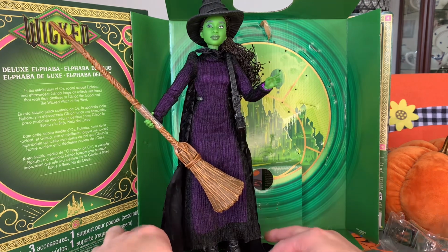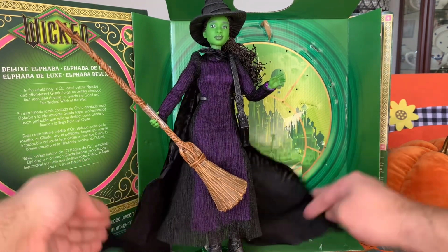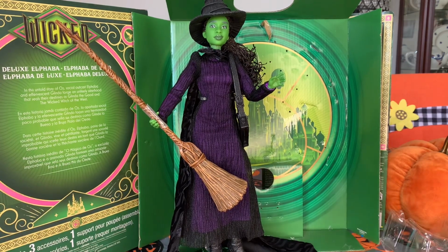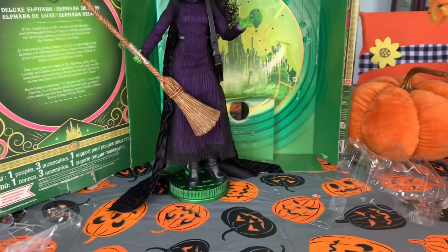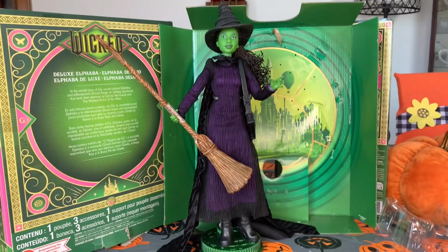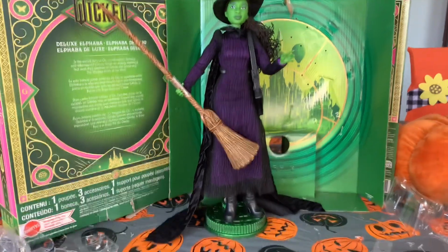But yeah, this is just fabulous. I mean, she is just ready to defy gravity here. Of course, there's tons of little tacks and everything everywhere from me deboxing her, but I'll get that cleaned up. But yes, welcome to the Emerald City Elphaba.